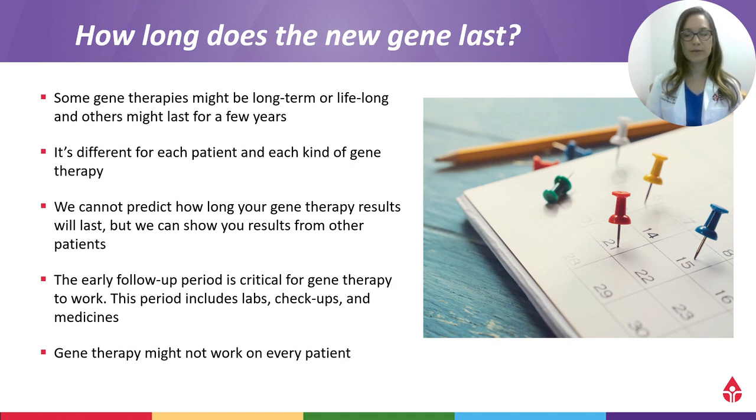And we can also tell you that the follow-up period right after your infusion, in the first year especially, is very important because during that time, we're going to be checking blood work, we're going to be doing other checks on you, and possibly give you medications that will help increase the chances of the gene therapy treatment working for you. It's also important to know there is no guarantee, and there's a chance that gene therapy might not work for you.